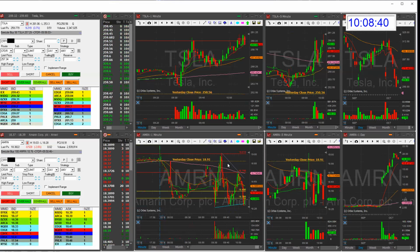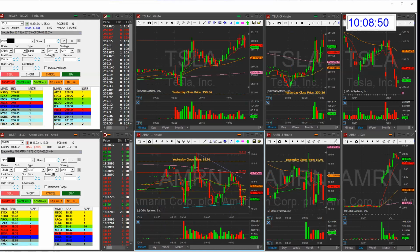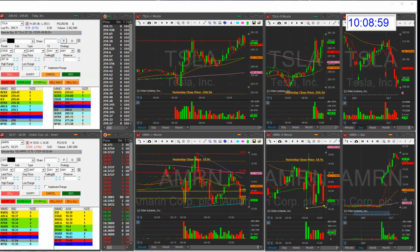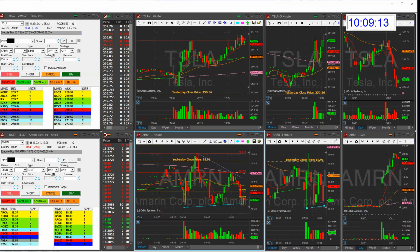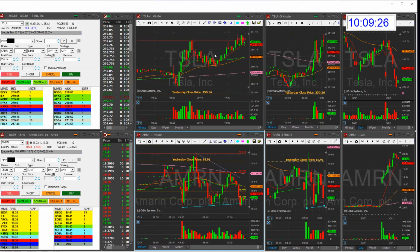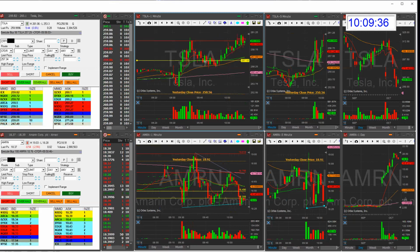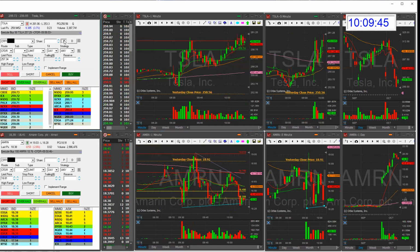AMD steadily coming down. AMRN sold off a lot on the 5. Don't want to short weakness. No big moves, no one directional trendy moves. So either I'm looking at the wrong stocks or the market's pretty choppy. Square coming down. Weakness again. Have the first high, second high. Tesla holding. Holding this 58.75 mark, which it previously broke through. A long.